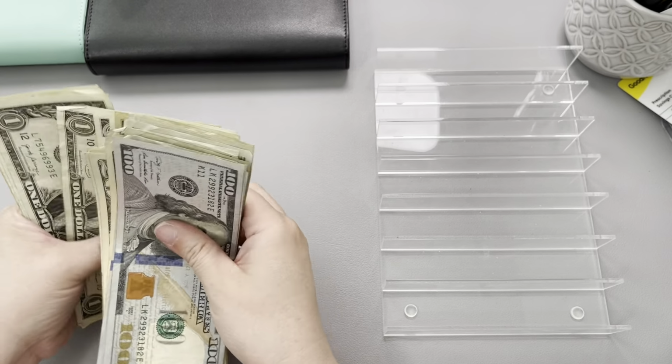So as always, I'm going to go ahead and get started with our variable envelopes. This week, groceries is going to go ahead and get $200. So we've got one and two. And that should have its $100 buffer in there. So we've got $100, $200, $250, and $300 in groceries.